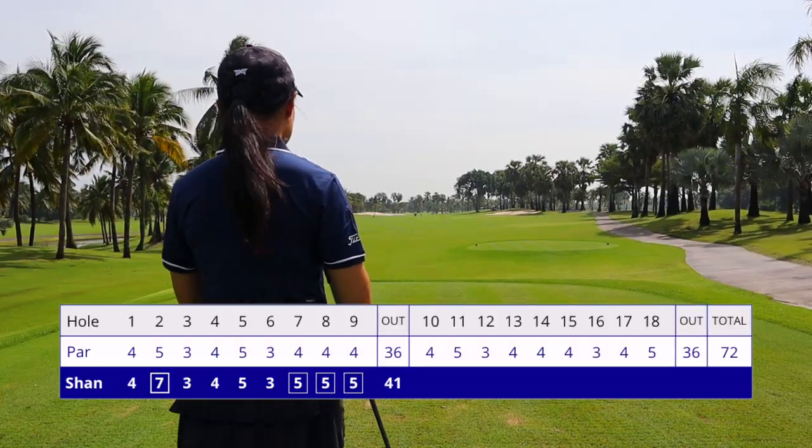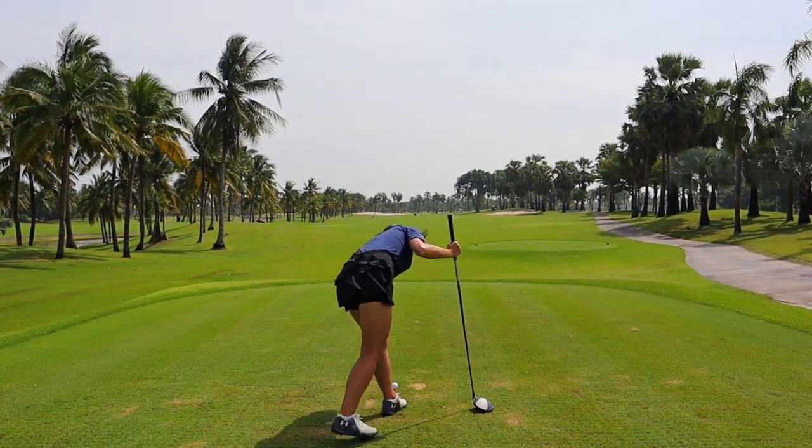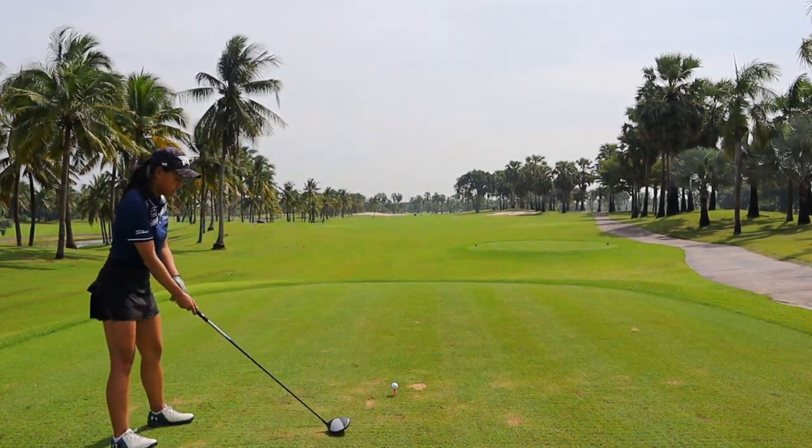So far, I would say this is a very enjoyable golf course. It is beautiful with all the palm trees everywhere. It's a bit long, but not too difficult that it's annoying, you know?